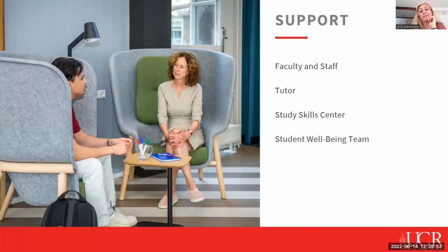Then support is also very important. I think with these programs, all the university colleges in the Netherlands offer a lot more support than regular universities do because they have that small scale. But support faculty and staff is there. We have about 80 faculty and staff members for the 550 students that we have. So there's really always someone that can help you. And because it's a small community, you know them as well, right? So it's easy to come and talk to them.